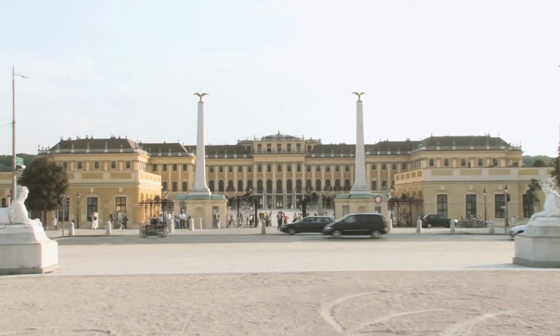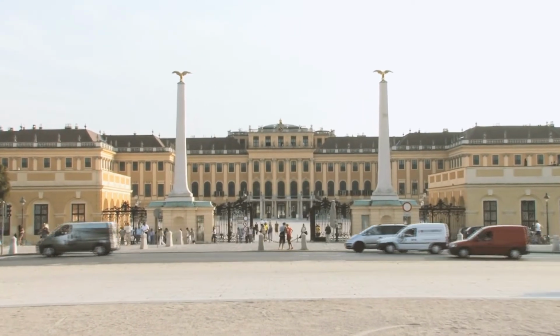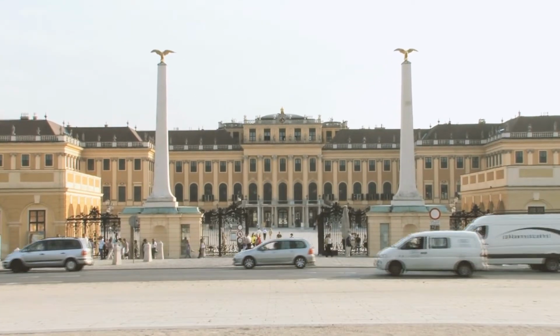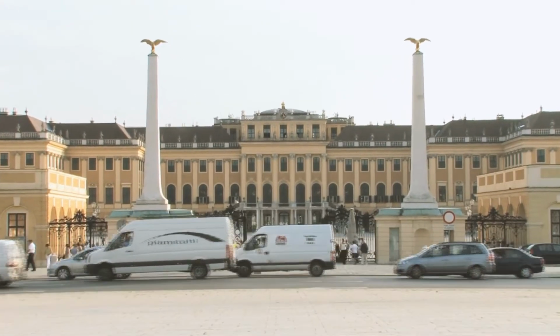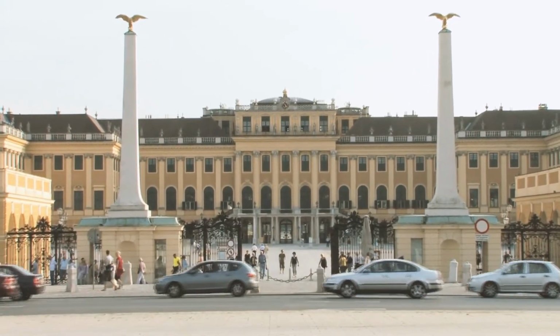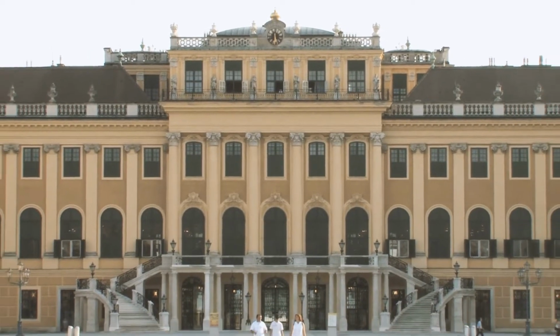The palace features 1,441 rooms, including staterooms and residential ones. Its architecture and intricate interior design showcase Vienna's heritage in art and culture. Inside the castle are magnificent paintings and sculptures. It also has an outdoor pool, making it the perfect summer house for Vienna's royalty.